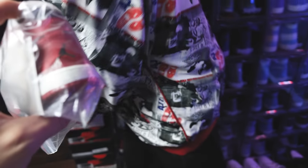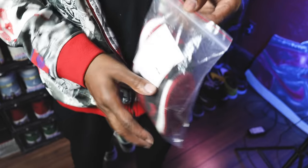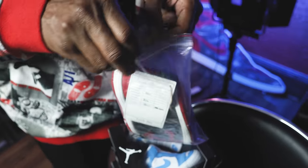Baby collection, crazy. This is a Bred one, like the one you got. But look, this is a sample. Nobody got these. I didn't get offered racks for these. Really? Yes. I gotta open it. Yeah. Let me open it. I didn't get offered racks.